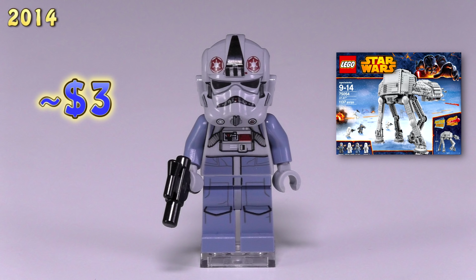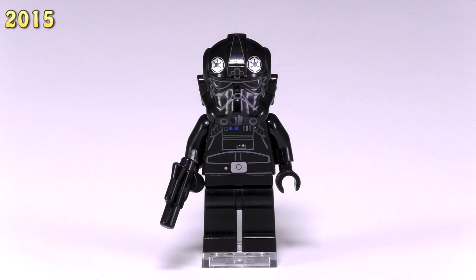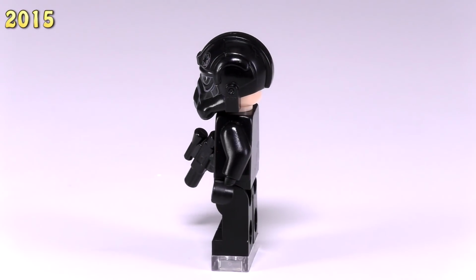He's $3, and 2015 brings us the most new Imperial pilots for any year. There are 4 new ones. Let's knock this guy out of the way really quick. This is the TIE Fighter pilot from the Rebels series.